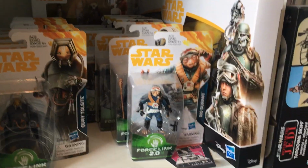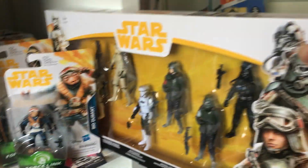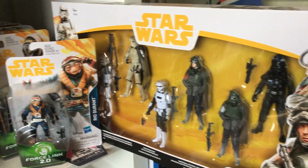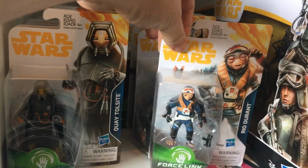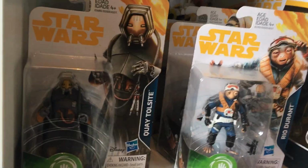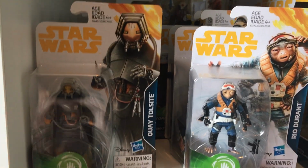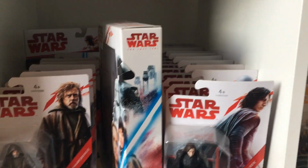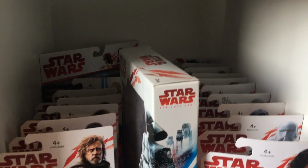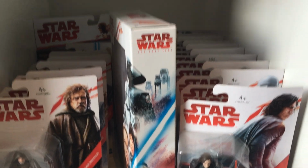Then we come down to some more modern figures. My little Solo collection. And I've got the pack with sort of my two favourite figures, Rio Durant and Qualtosite. This one's coming quite hard to find now. And we got some Last Jedi. I've got all the ones I like. I don't think I've got every single figure. I usually just buy the ones I like.